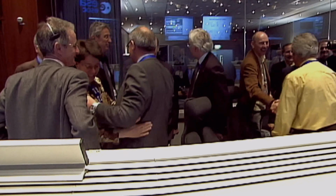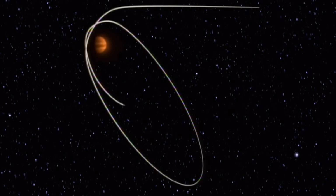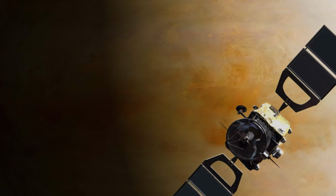But first, it has to get closer. On an elliptical course around the planet's poles, the craft drops down from 40,000 miles above the surface to just 155 miles. Now, the work begins.